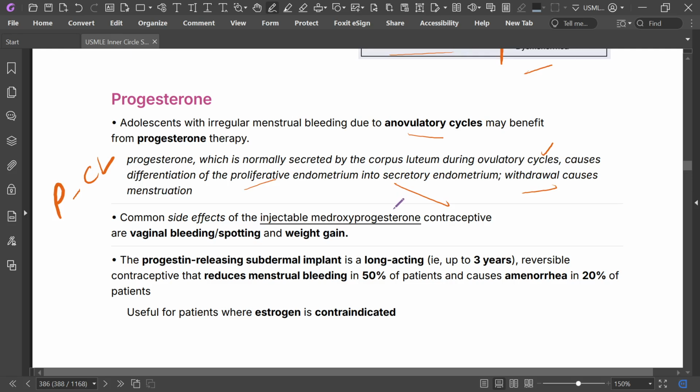Common side effects of injectable depot medroxyprogesterone acetate contraceptives are vaginal bleeding or spotting and weight gain.